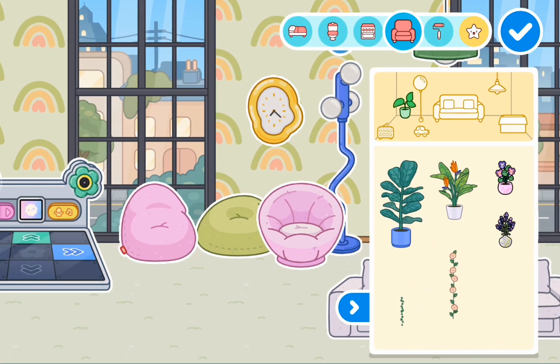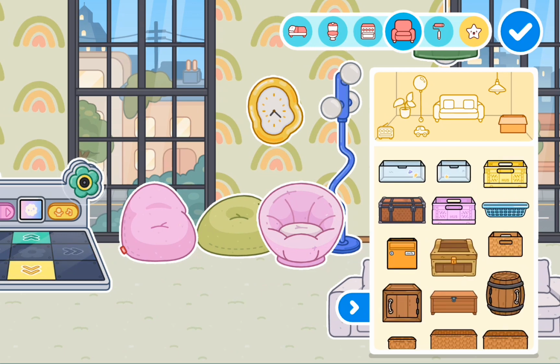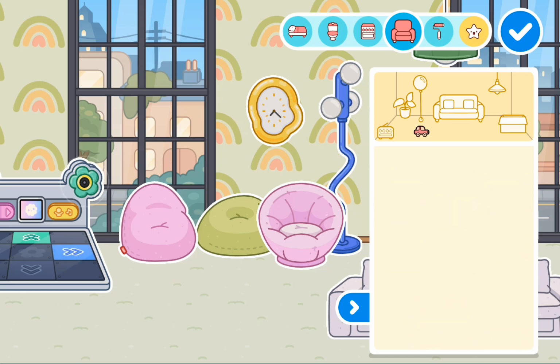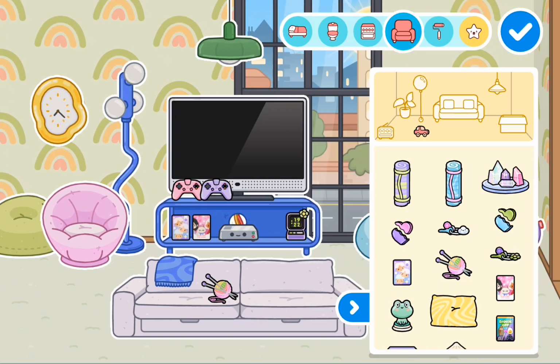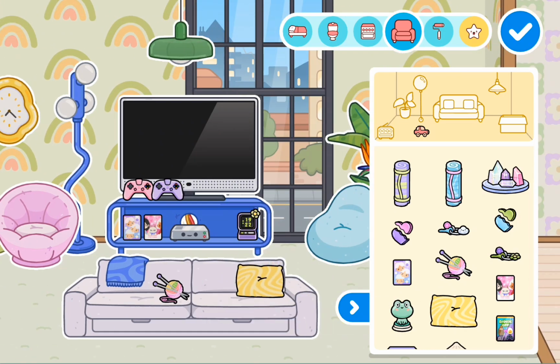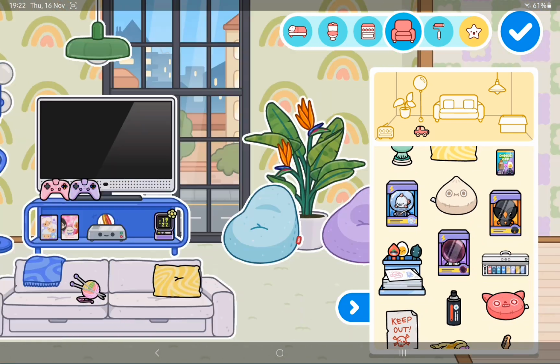What else can I add? Because I want to add something else, but I don't know what else to add. A thing? Wait. That's so cute. It's going to be a dad. Oh my god. That's so cute. I think we've got everything for the living room.